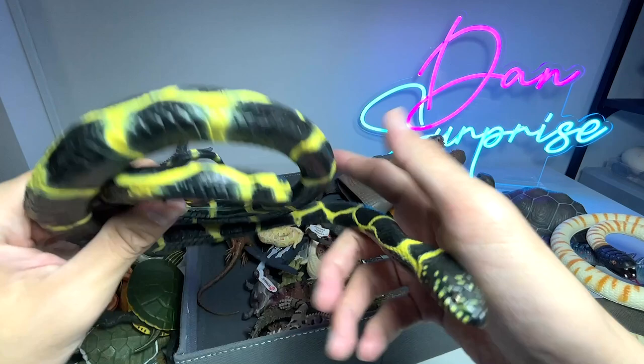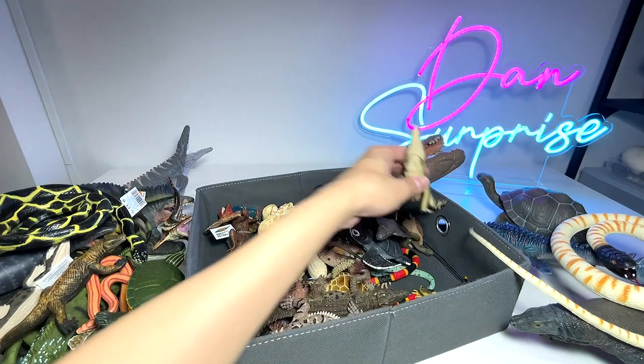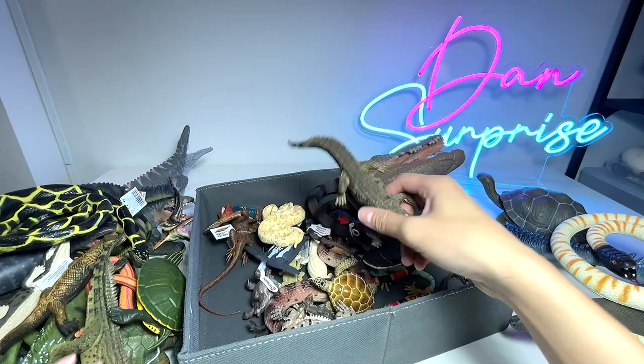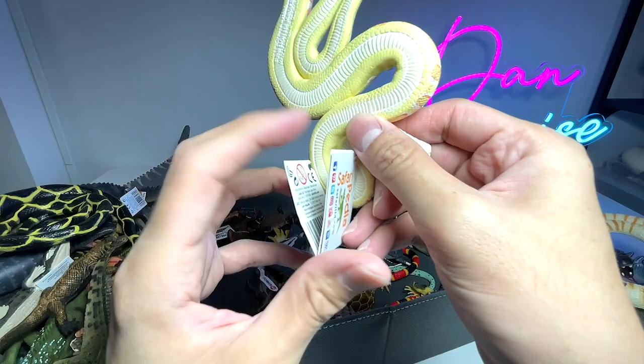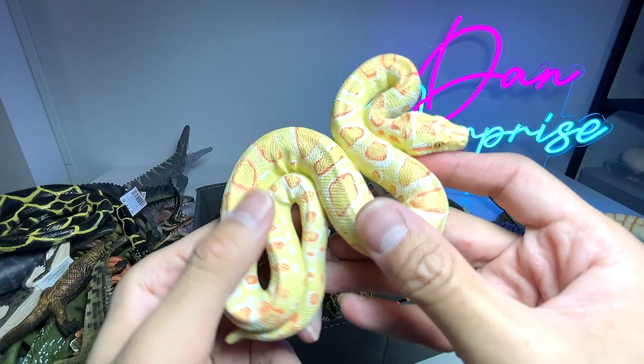Another snake right over here. This is known as a coiled snake, if I'm not wrong. I've no idea where this can be found. Yep. This is a Nile crocodile, which you can definitely find in Africa. This should be an alligator, okay? We have a white-headed Burmese python, I think. Let's check out the name. Yep. Albino Burmese python. Yeah. Very cool. I love the color of this.